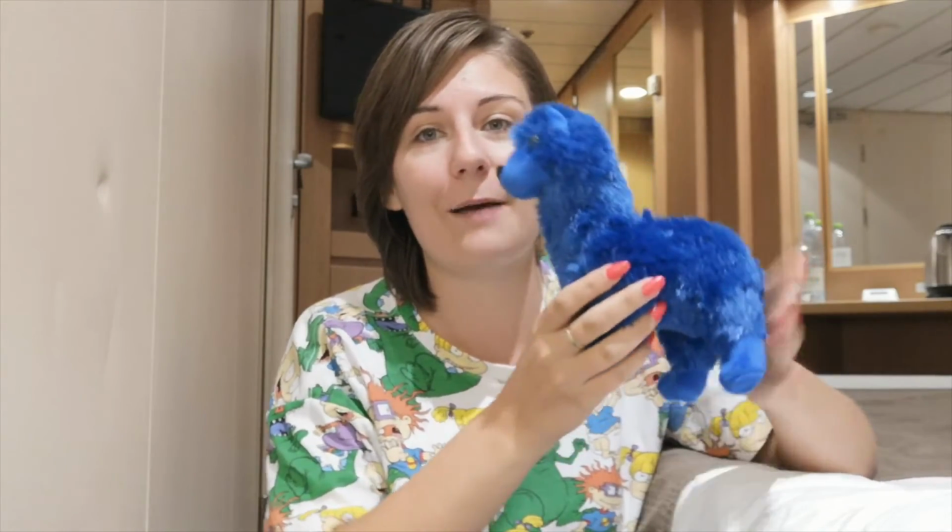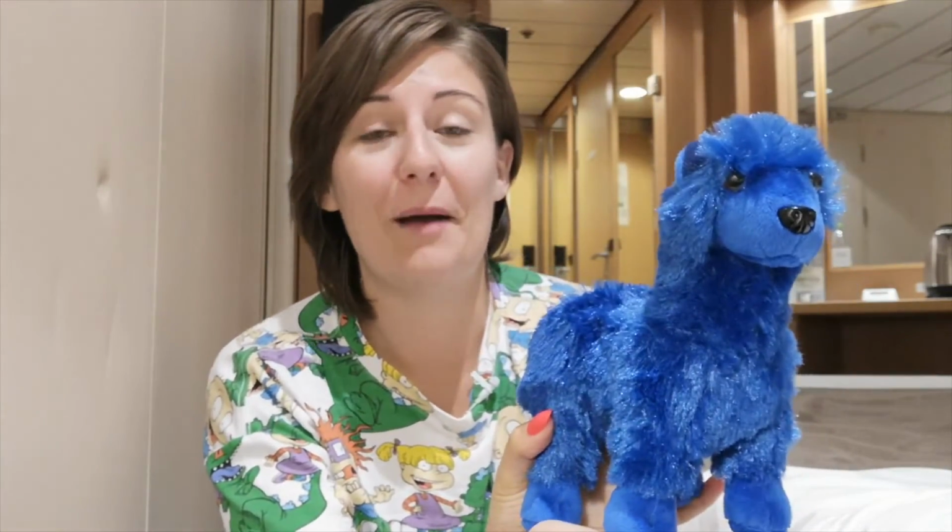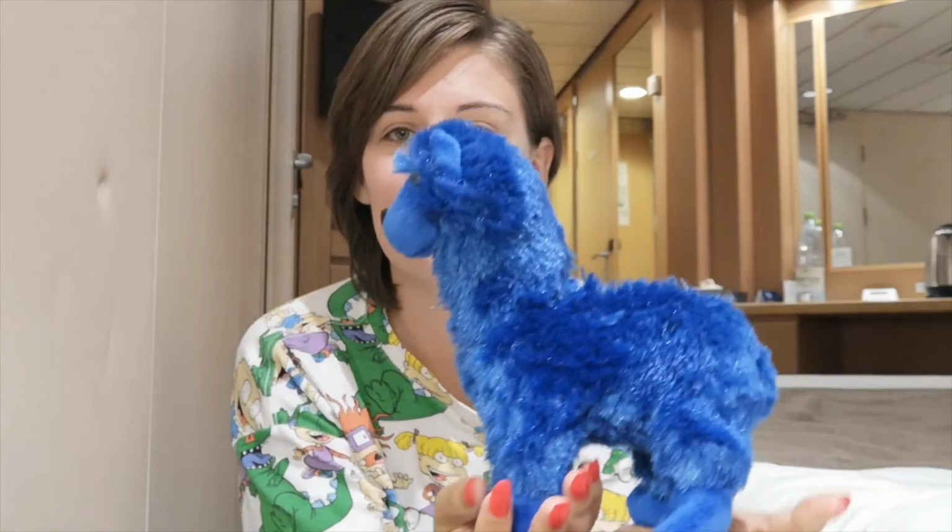Good morning everybody, or maybe afternoon now. It is day 3 of our Marella 90s cruise and look who has showed up in my cabin. This is Skipper the alpaca and I love him very, very much already.